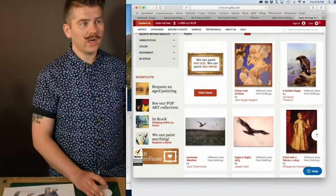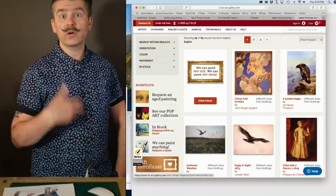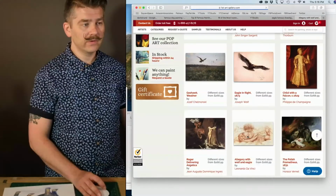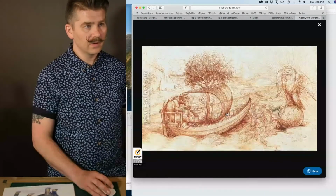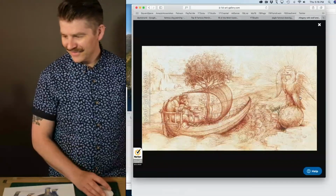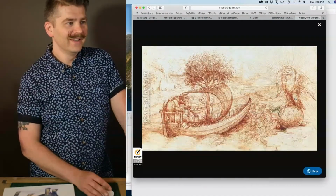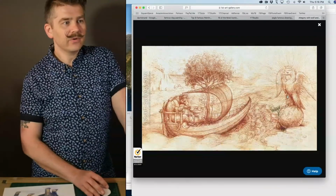So you could try looking for art by certain artists you like, and then see if you could find an image. I don't know what this is here. This eagle, wow, that is cool. Leonardo, this guy lived 550 or so years ago. And look at this beautiful tree and this incredible eagle.